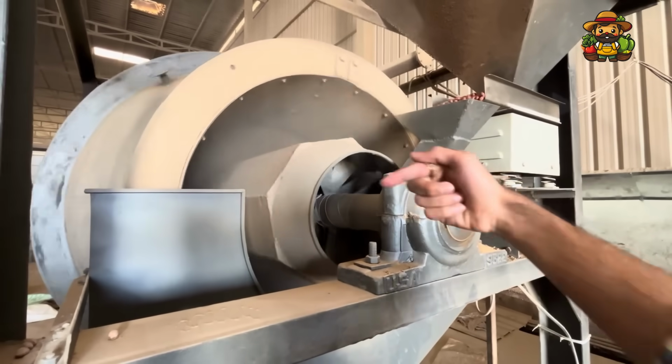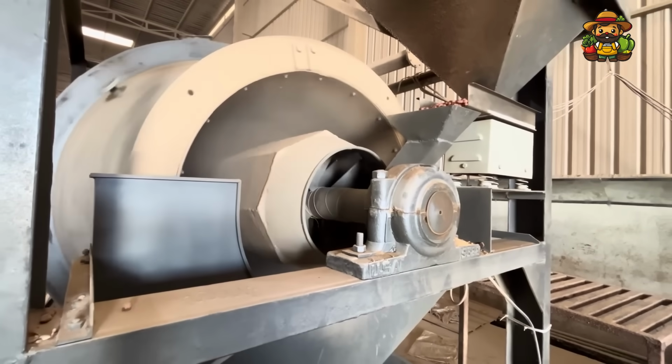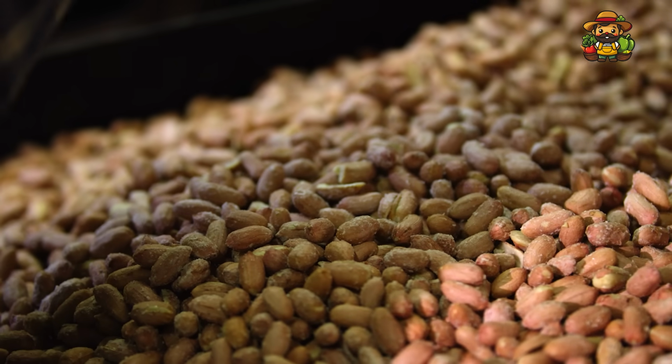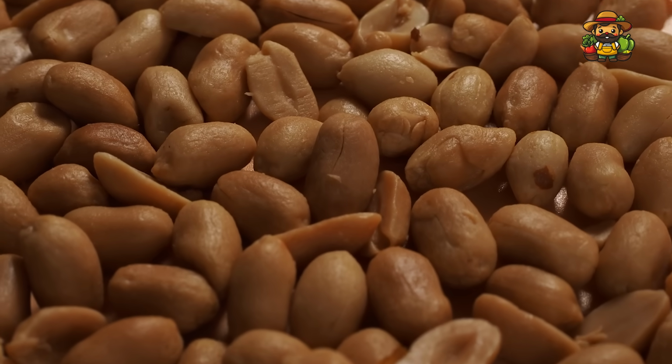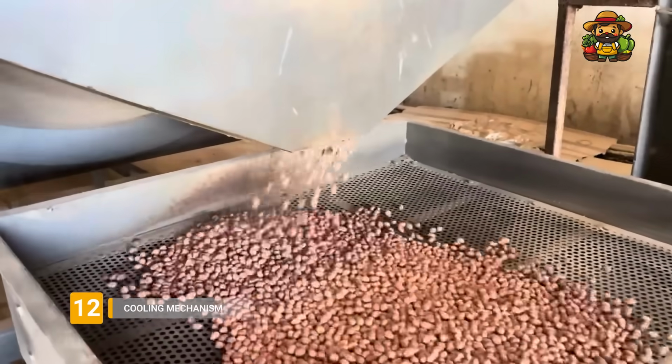The peanuts are continuously monitored to prevent over-roasting, which can lead to bitterness or burning. After roasting, the peanuts are quickly cooled to stop the cooking process and lock in their flavor. Immediately after roasting, the peanuts are rapidly cooled to prevent them from continuing to cook in their own residual heat.